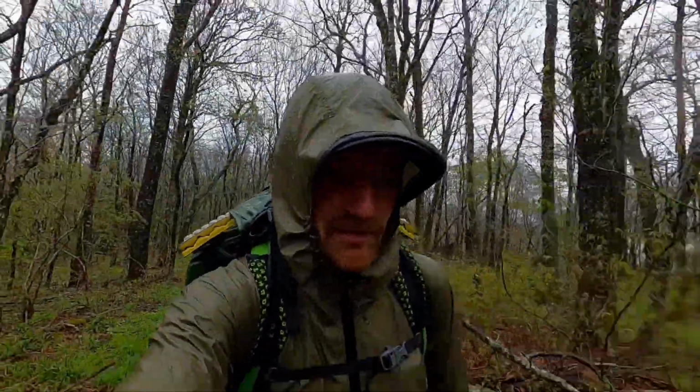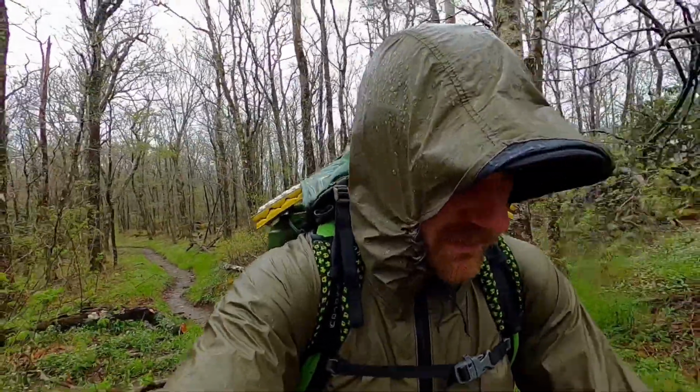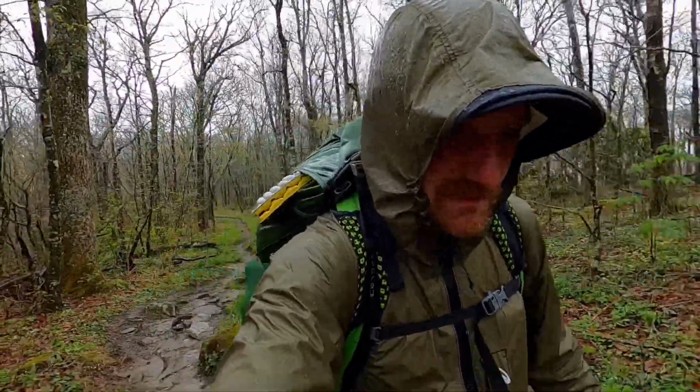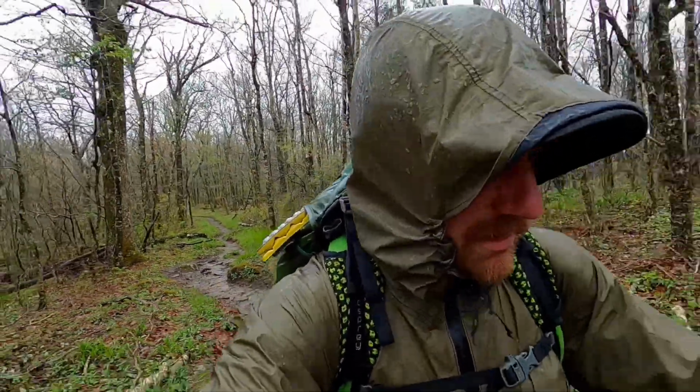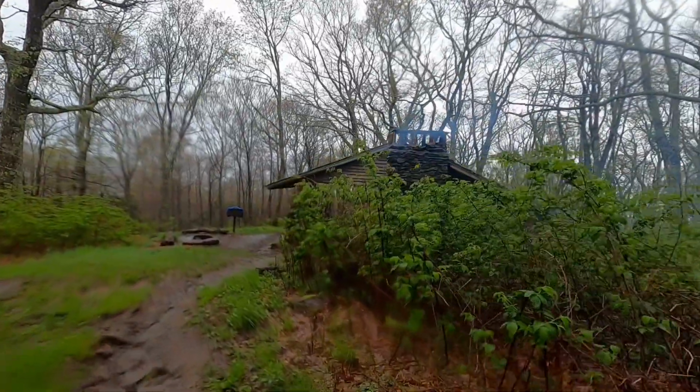Thru-hiking is definitely not all sunshine and rainbows. There are going to be days which are tough, mentally and physically. Today is one of those days for sure. Just trying to keep my head down, keep pushing, and get to this next shelter here. Caught a little window of fair weather here, so I'm going to get back out on the trail and enjoy this little bit of sun while we still got it here.